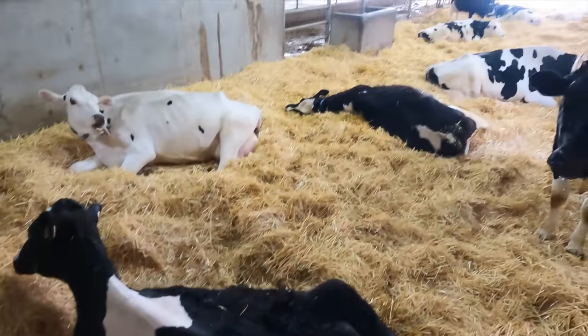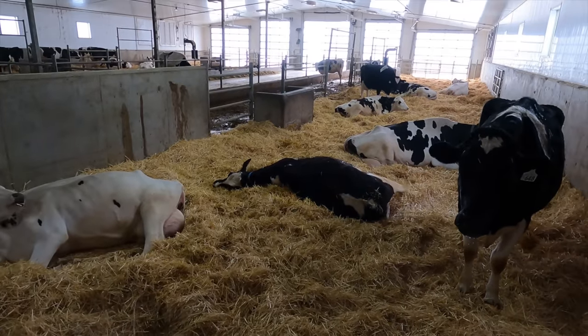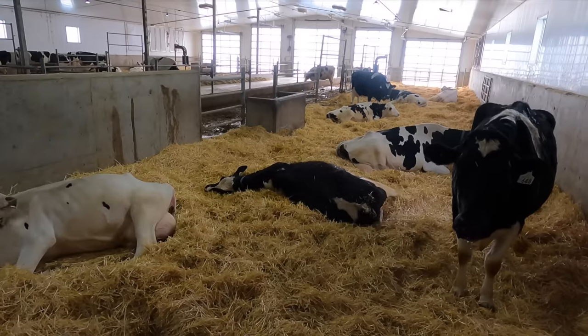Doesn't look like anybody's calving. She might be starting, but I think she's just taking a nap.